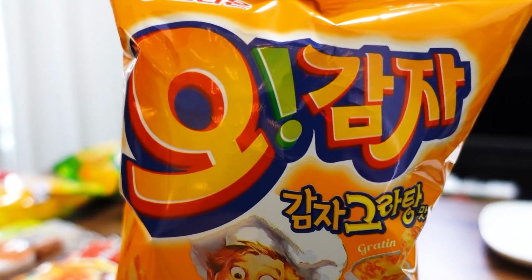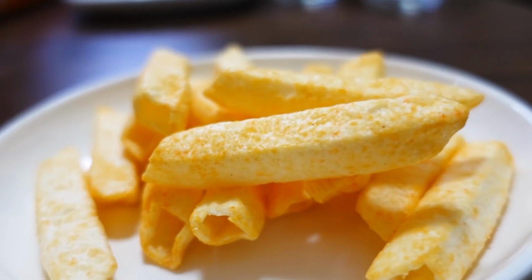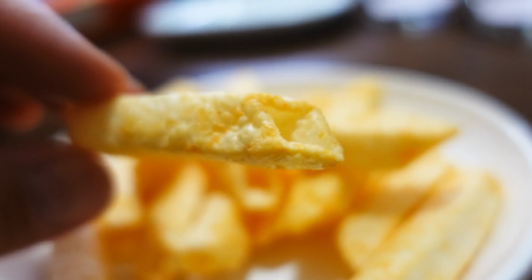Okay, the first snack we're going to be trying out is O Kamja Gratin. Gratin is like a casserole kind of dish that we also eat here in Japan. And cheese flavor, maybe? Cheese flavored, yeah. Cheese gratin. And they look like french fries. It's interesting. I've never seen this shape before. It's hollow. It's like a macaroni. Square style macaroni. This is so cool looking. They look exactly like hollow french fries. I've never seen this shape of snacks.